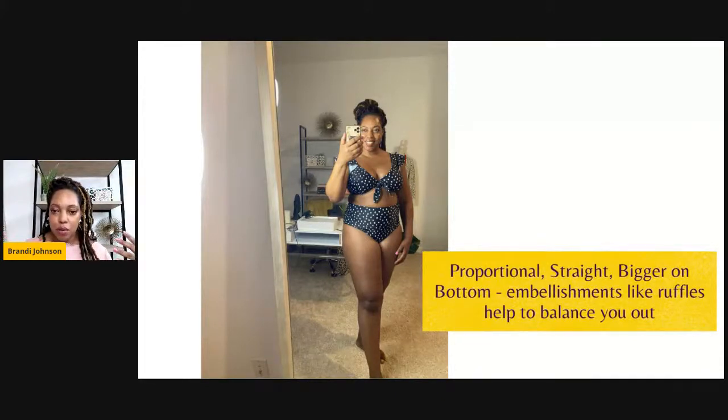So who can wear this? If you're proportional, have a straight body type, or if you're bigger on the bottom, embellishments on the top like ruffles can help to balance you out. Proportional, you can get away with most things. For a straight body type, sometimes you want a little something extra, and embellishments like ruffles can help provide a little more visual interest to your body shape. And if you're bigger on the bottom, the embellishments here balance out your top and bottom because you're adding volume up here. The suit's adorable. I ended up keeping it because I found so many good ones, but so cute. This one's from ASOS.